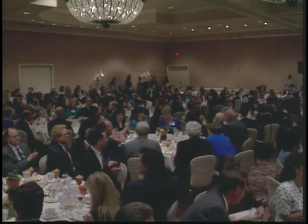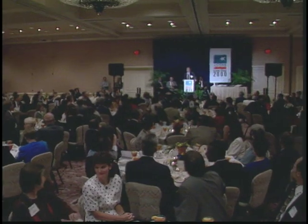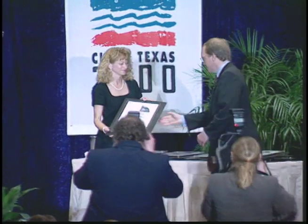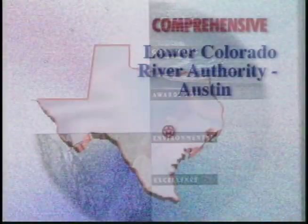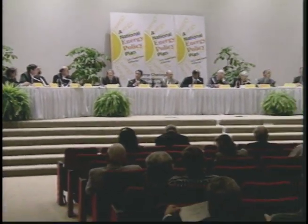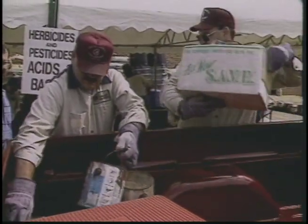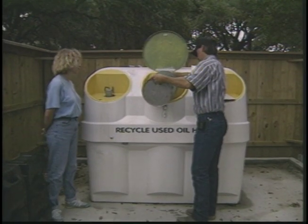The LCRA was one of 13 statewide winners in the 1995 Governor's Awards for Environmental Excellence. At a ceremony with Governor George W. Bush and the commissioners of the Texas Natural Resource Conservation Commission, General Manager Mark Rose accepted the award on behalf of the agency. The LCRA won in the comprehensive category, which recognized the agency for programs such as the Partners in Public Policy Forums, the Riverwatch Network, In Concert with the Environment, the Household Hazardous Waste Collection Program, and for establishing used oil collection sites around the service area.